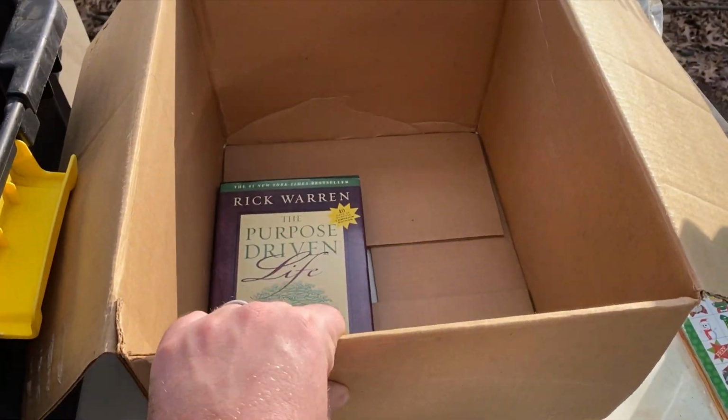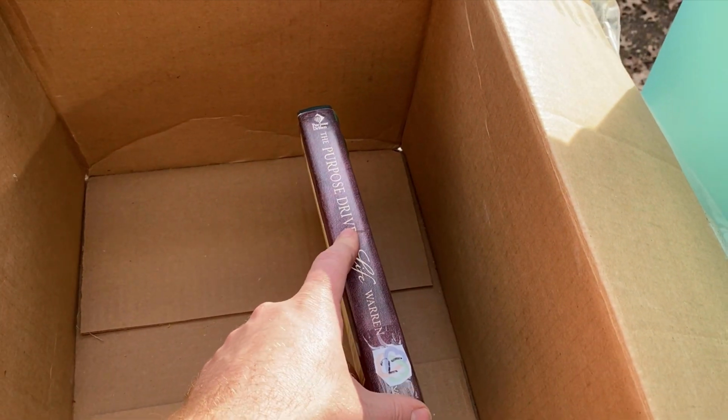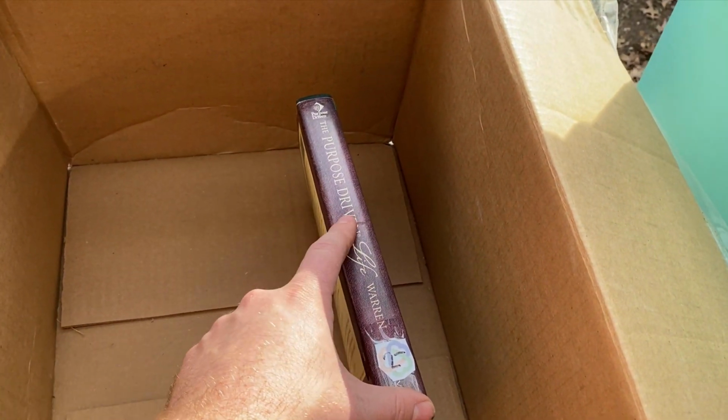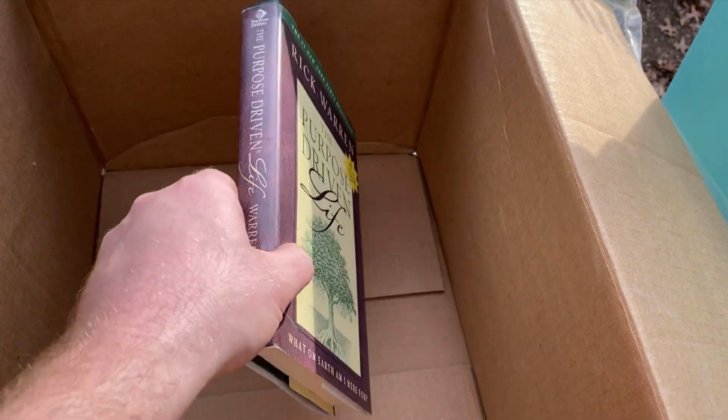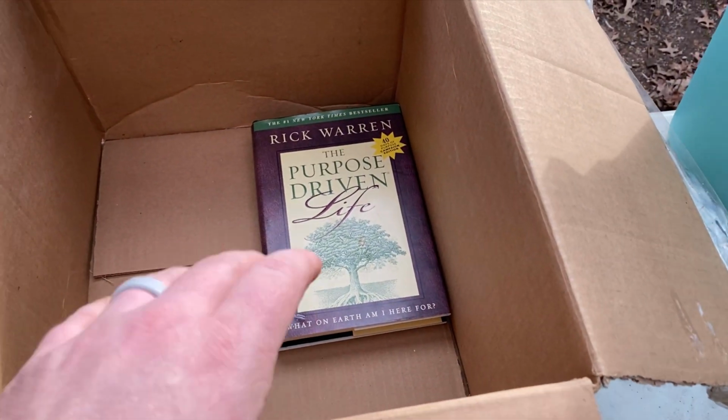Next one is also for eBay, but it's stuff where I save a whole lot of them and then sell them as lots. Maybe like Harry Potter, where I'm trying to complete the set. Also save the Purpose Driven Life. I find these sell really good in lots of like 20 or 30. So I just kind of throw those in there when I see them.